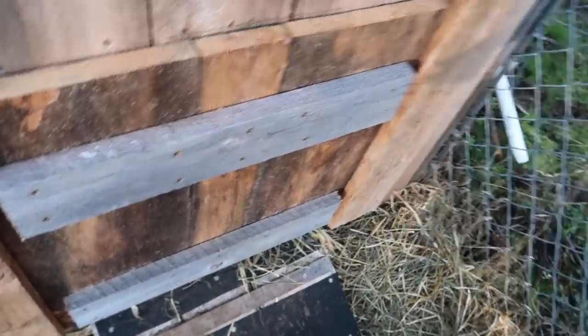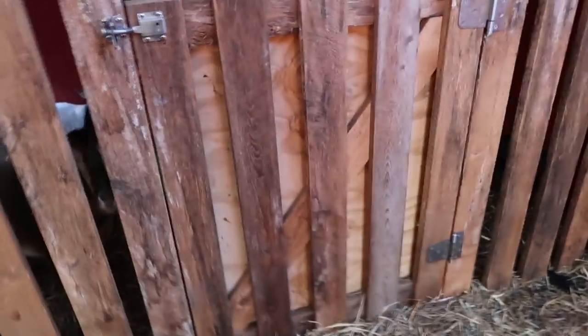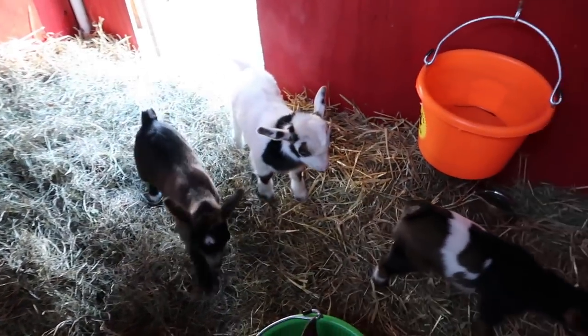Well, we're gonna feed you first, outside. Good morning. I'm gonna put some hay out here for you. Good morning, girls. You want some alfalfa? Oh yeah. They say yes, we do. You ready for some alfalfa, Willow? There go the kids. Come on, little man. Let me give you some grain. Come on in.